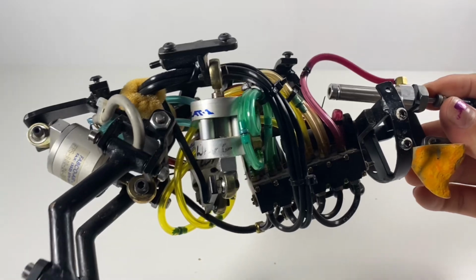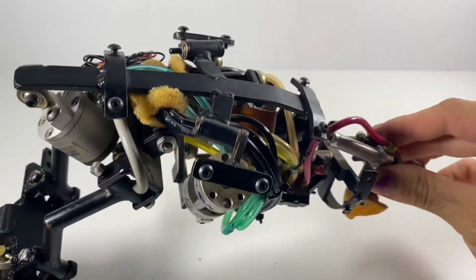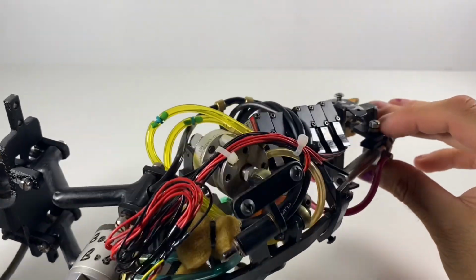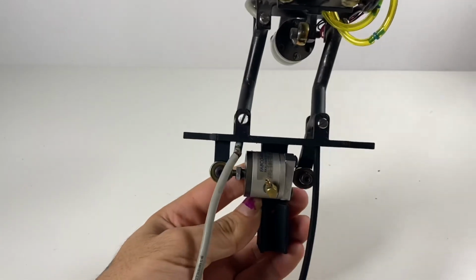This is what I meant when I said onboard valves. It's pretty impressive that they're able to fit all of this and 6 functions onto an animatronic this size, and hopefully with my new base it will have a rotary function, so it will have 7 functions.